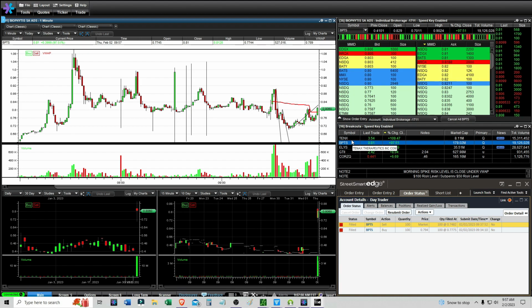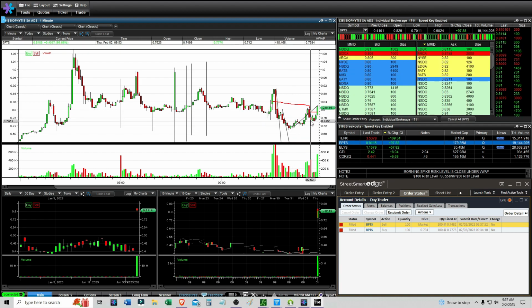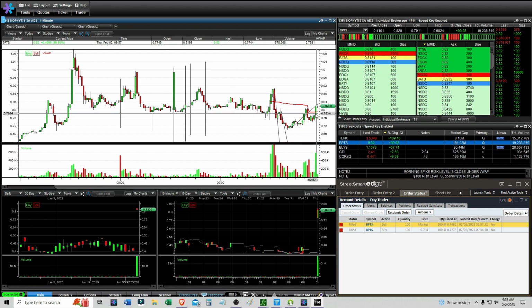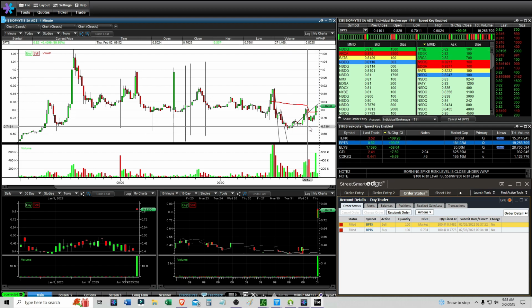Maybe if it can continue the uptrend and hold a bunch of higher lows and maybe regain itself above VWAP, maybe it can try to do more. But for right now, that's what I was interested in. At least the setup was there.